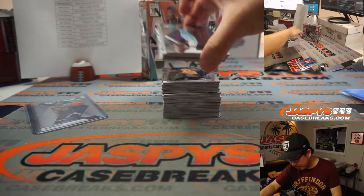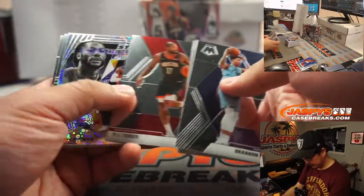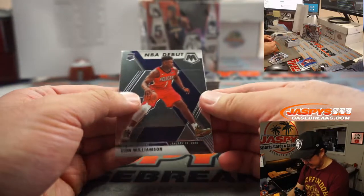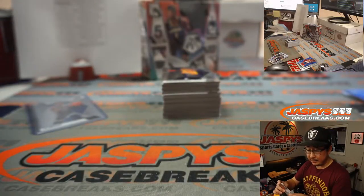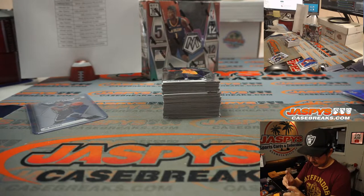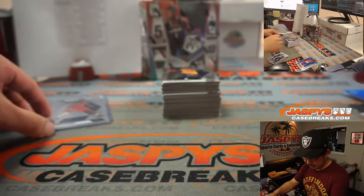And there's his teammate, Brandon Clarke, who actually has been playing some good ball. And there's our first Zion, NBA debut Zion for Nelson and the Pelicans. Won the Pelicans. Bought the requisite number of teams.